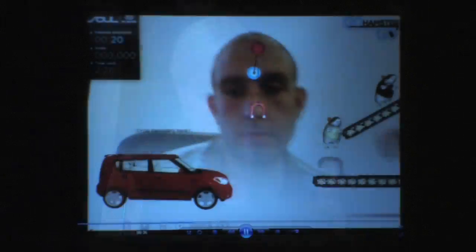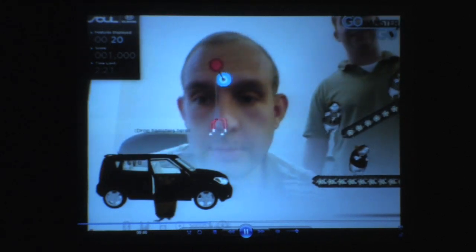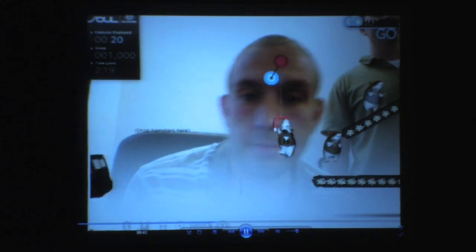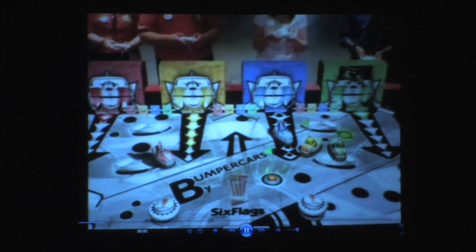Kia, with their Kia Soul, just launched the first Facebook application for augmented reality, and that is live right now. You can go to facebook.com/KiaSoul, and you'll be able to play that game. It's a magnet that sticks on your forehead, and you're able to move the hamsters onto the car, and depending on what color jersey the hamster's wearing, changes the color of the car. And also in Six Flags, there's a virtual augmented reality bumper car multiplayer game.